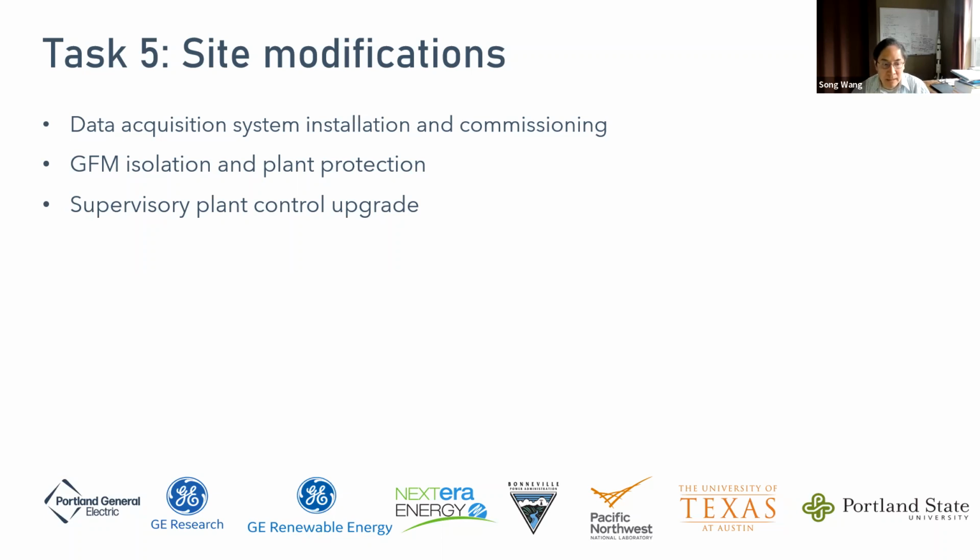And then modification will be made to the plant control for compatibility with the grid forming capable hybrid plant control.